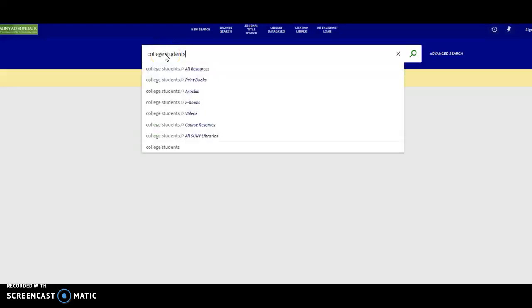Welcome to the SUNY Adirondack Library's tutorial on how to find electronic books using our search box. Electronic books originally appeared as print books, but we've bought them in electronic format. These are great to read if you're off campus.